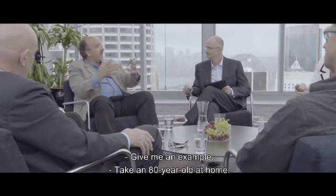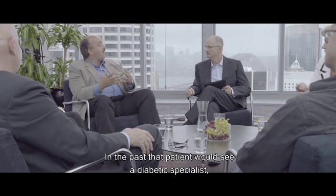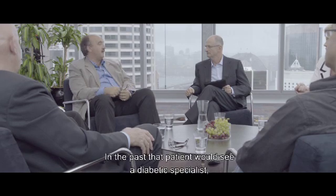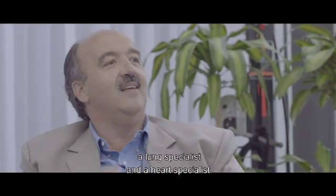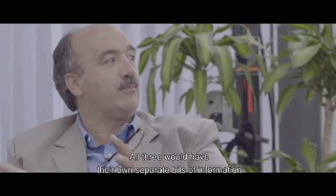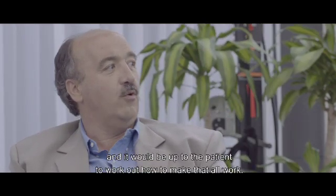Practical example. Say take an 80-year-old at home who's got her heart a bit off, her lungs a bit off, she's had diabetes for 20 years. In the past, that patient would see a diabetic specialist for her diabetes, a lung specialist for her lungs, and a heart specialist for her heart. And then all 3 of those would have their own separate bits of information, and it would be up to the patient to try and work out how to make that all work.